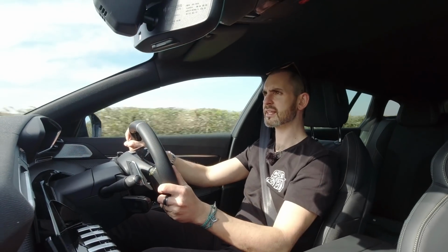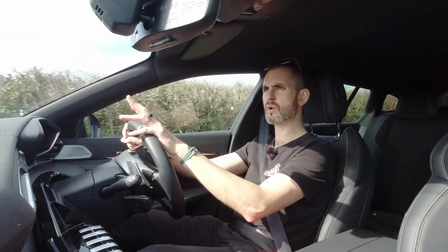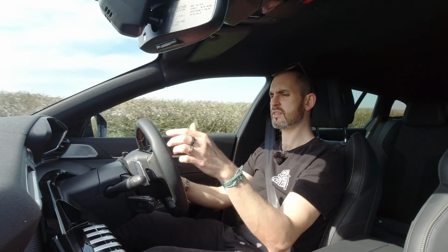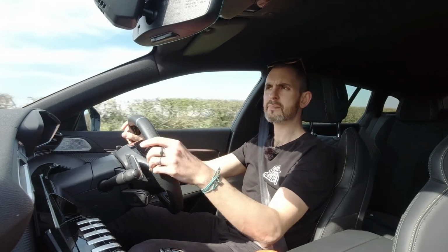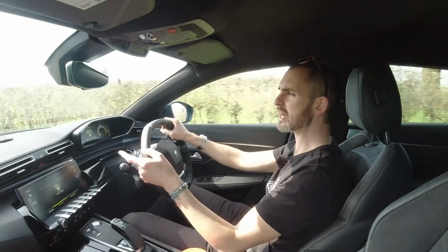I think it's great. It's not without flaws. The seat won't go down far enough, and that is quite annoying. So I can't sit as low as I would have liked, although the steering wheel is small. The steering wheel is not circular, which is not ideal. I would like it to be circular, but I'm not deeply offended by it. The brakes, they're 380mm.